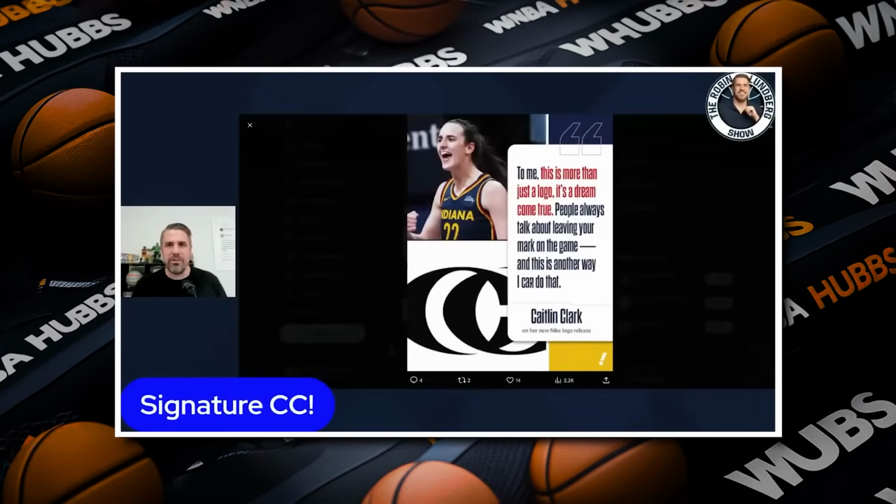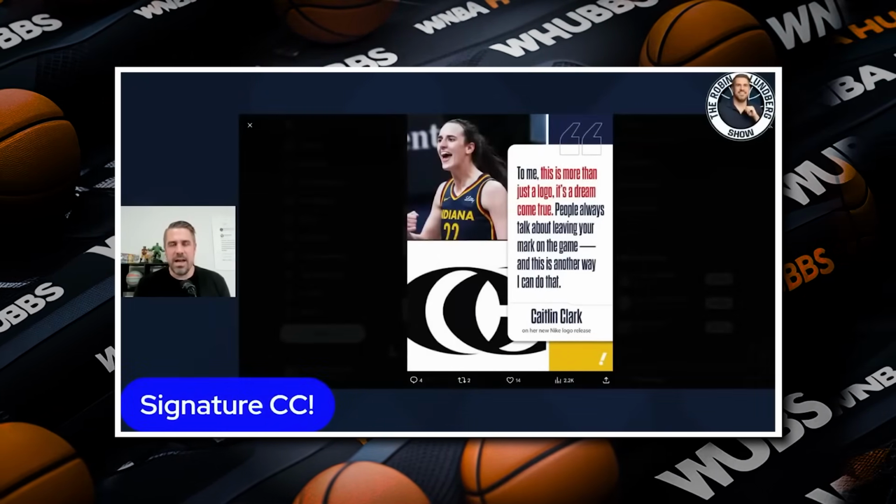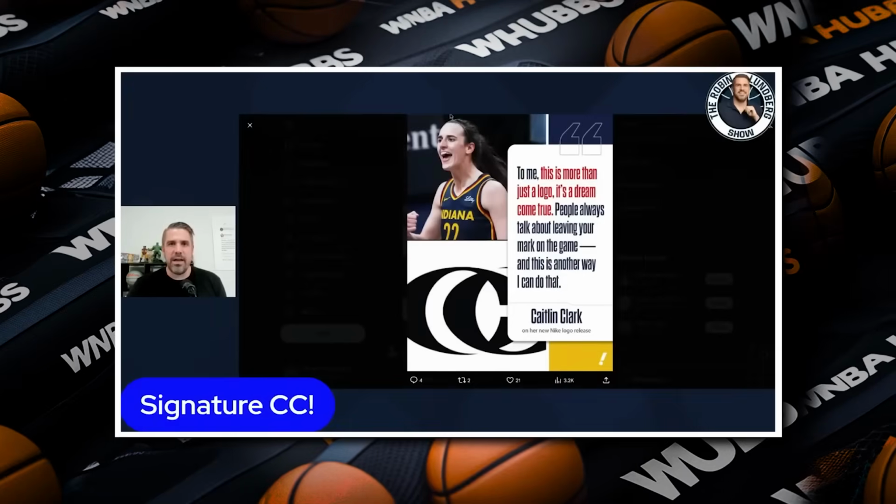To me, this is more than just a logo. It's a dream come true. People always talk about leaving your mark on the game, and this is another way I can do that. That Nike shoe is going to sell. If you had Nike stock and you were worried about it, this is the event to alleviate some of that stress. This is the moment to rejoice.